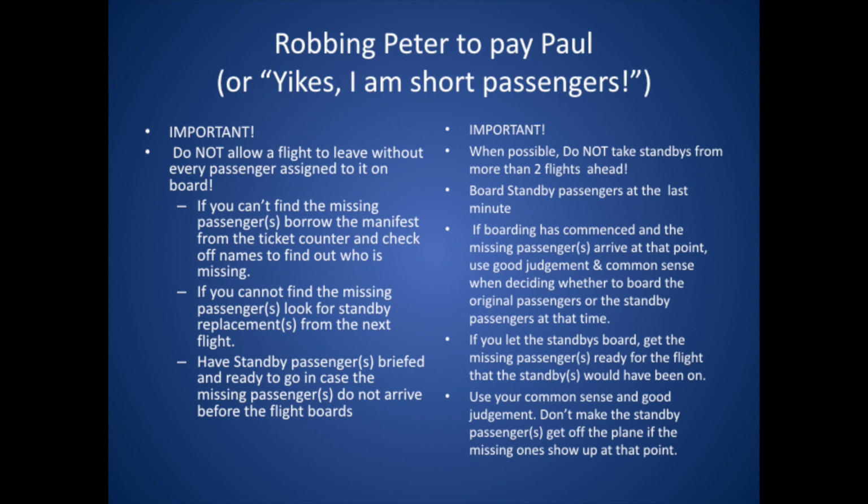Make every effort to find the missing passengers and board the standby passengers at the last minute. If boarding has already commenced and the missing passengers show up at that point, use good judgment and common sense when deciding whether to board the original passengers or the standby passengers at that time. However, don't make the standby passengers get off the plane if the missing ones show up at that point. Again, use common sense and good judgment.